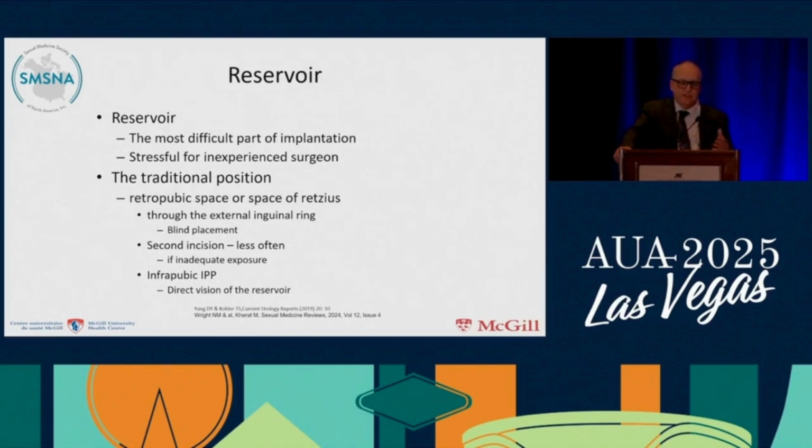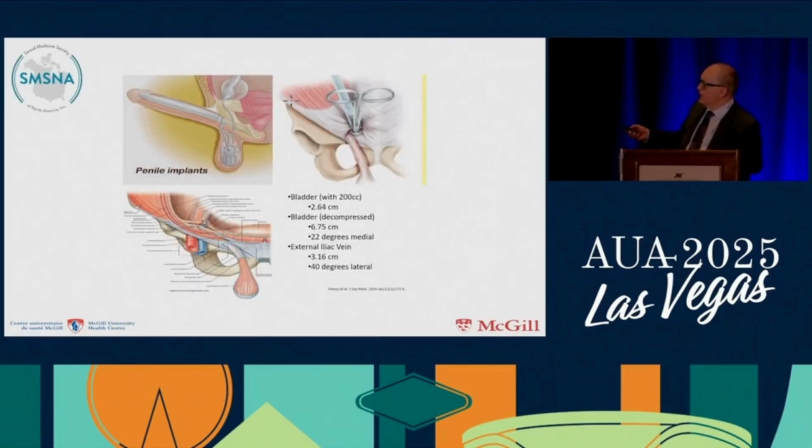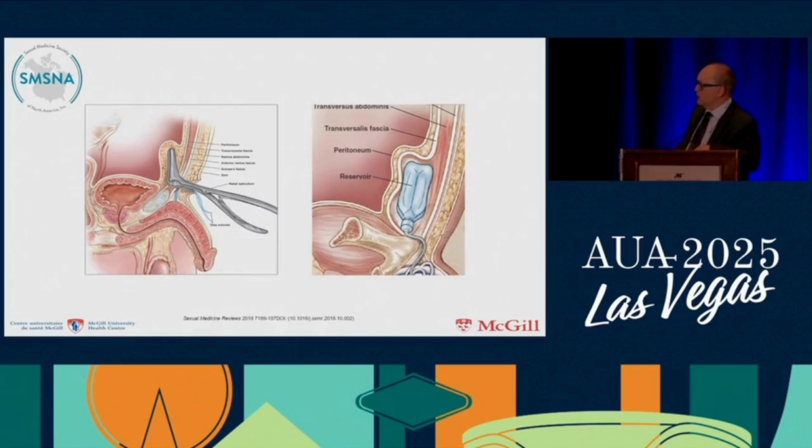If you do a second incision, as has been shown, that's easy because it's usually direct vision. And if you do an infrapubic approach, that's even easier because at that moment you actually see the space directly, compared to a scrotal approach, where you do it blindly. But as Dr. Siddiqui mentioned, you can be very close to the bladder and very close to blood vessels, so you have to be very careful how you angle your scissors. Obviously, you empty the bladder before, and to help you, you can put the patient a little bit in Trendelenburg. The ectopic placement is not without risk of complication as well.